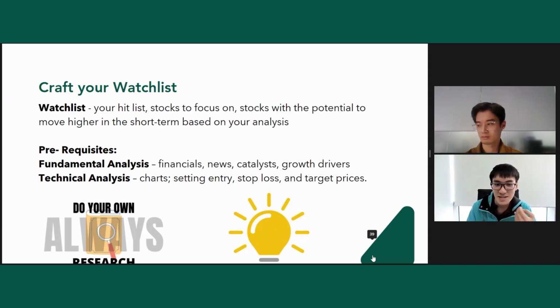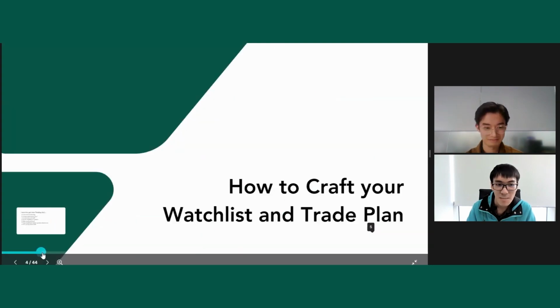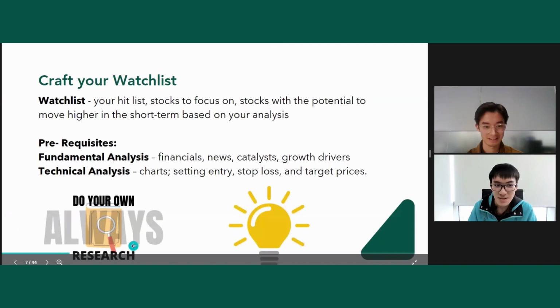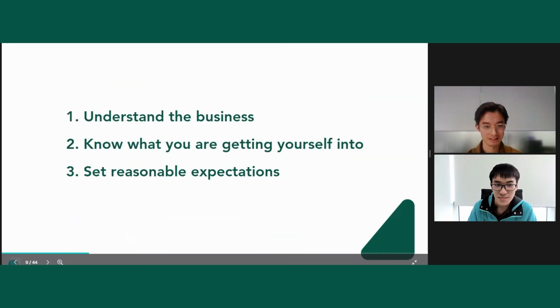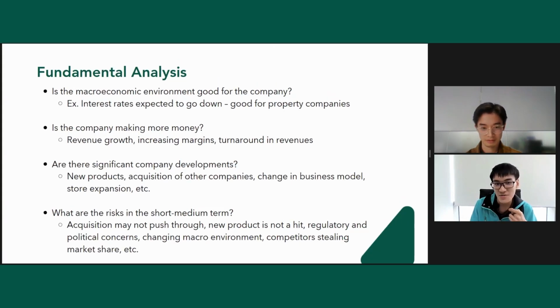So now let's dig deeper on what fundamental analysis looks at. Okay, fundamental analysis. What do you look at when you conduct fundamental analysis? You can look at the financials and all that, but I like to keep things simple. So I give myself some guide questions that I need to answer. And if I cannot answer these four guide questions, that means I haven't done my fundamental analysis enough.